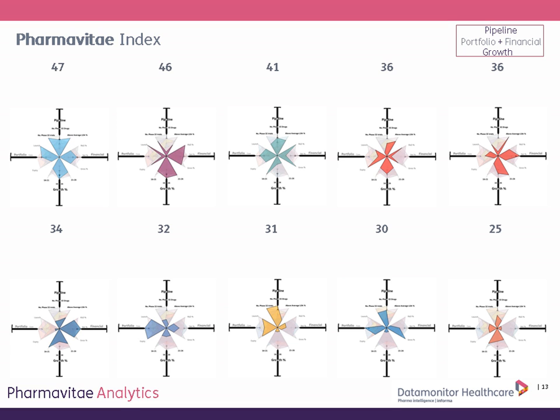You can actually see that whilst the company does have strong pipeline metrics and, again, a strong core portfolio, it does spend near to the least on R&D, and it does have, as a result of that, the lowest growth trajectories across all time periods. So that really does play a feature into its overall score.